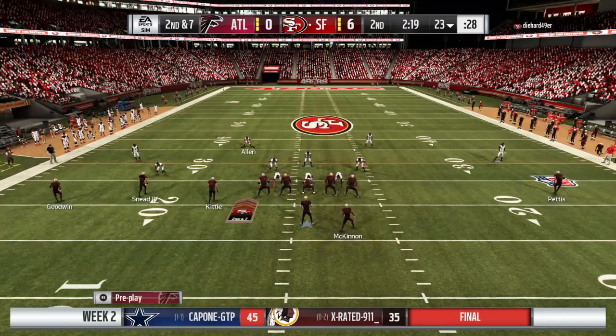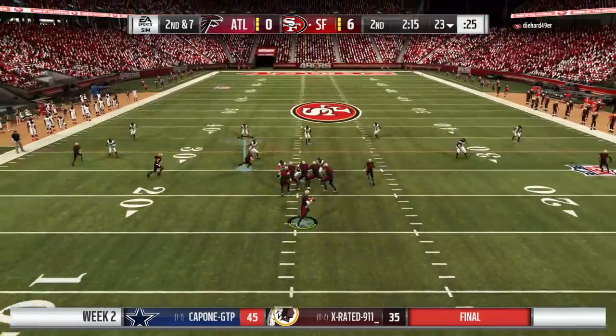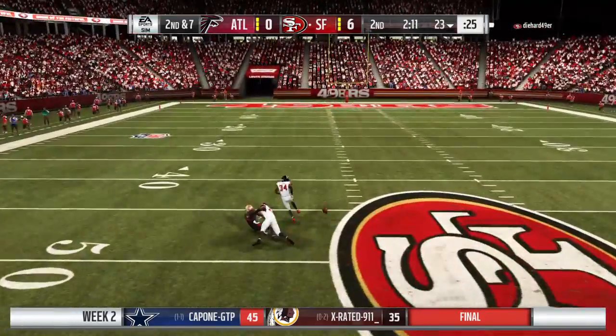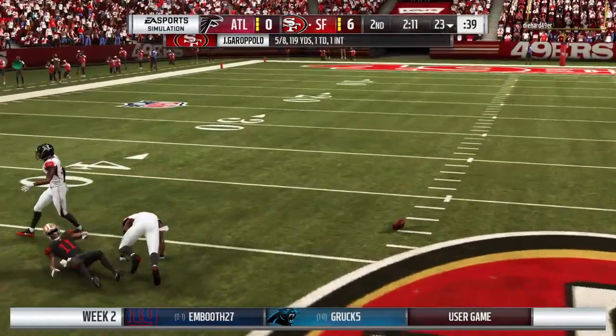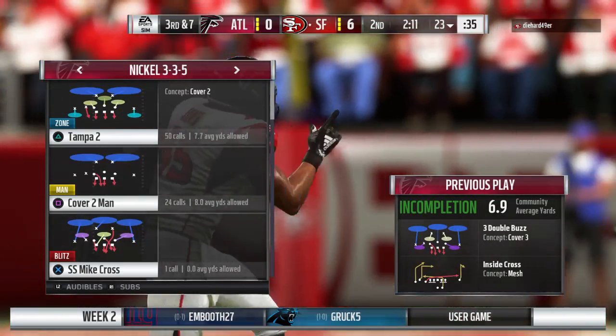Now 2nd and 7 from the 23. Now Garoppolo throwing on second. And incomplete there. A nice hit jars the ball free and brings up third down.